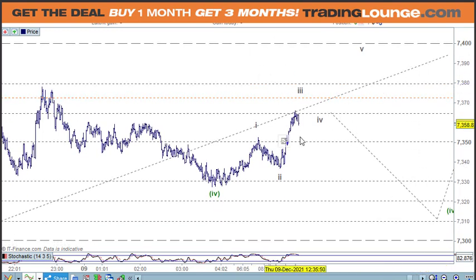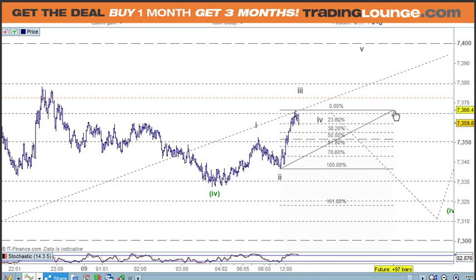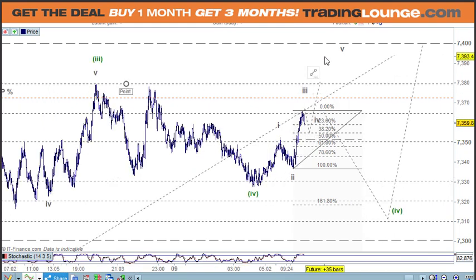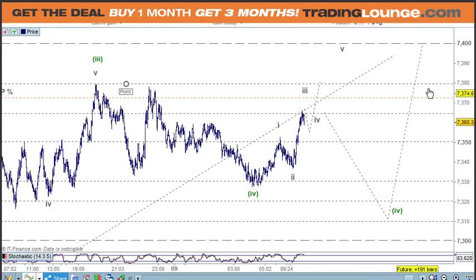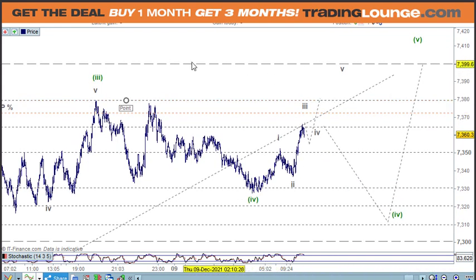If this was going to drop down as a wave four here, then we could just look at that in that regard as well. That would go to there and then there. But if it was going to move up through here, then it needs to take that top out. So there's still plenty to go in there. So I'll just leave it at that.